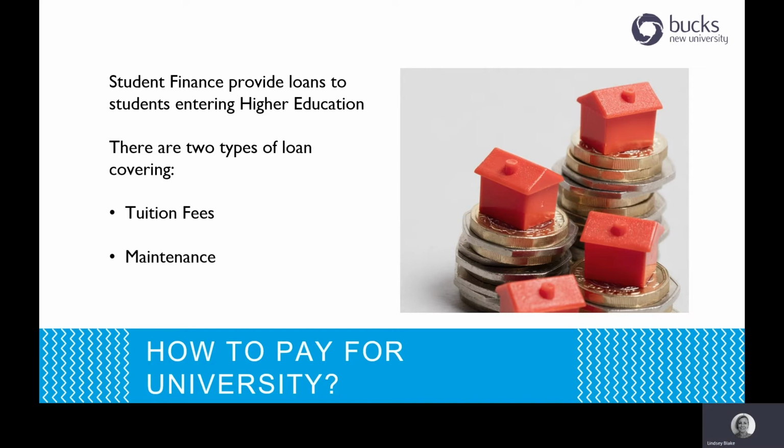So how do you pay for university? Student finance provide loans to students entering higher education. There are two types of loans that can be applied for: tuition fees and maintenance, and these can be done on the same application. Not all students choose to take out student loans. They are not obligatory, and there are options for self-financing your university course. Please ask in our live chat or check out fees and finance on our website at bucks.ac.uk.